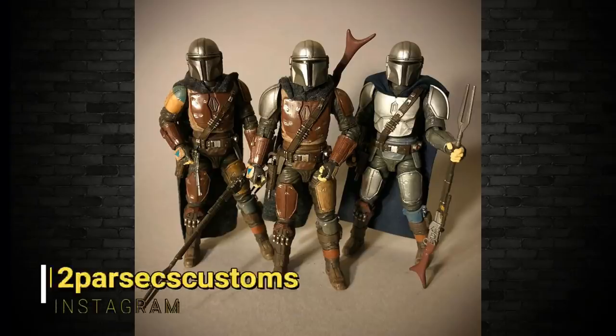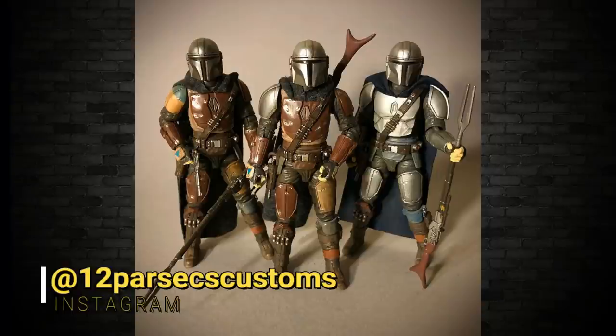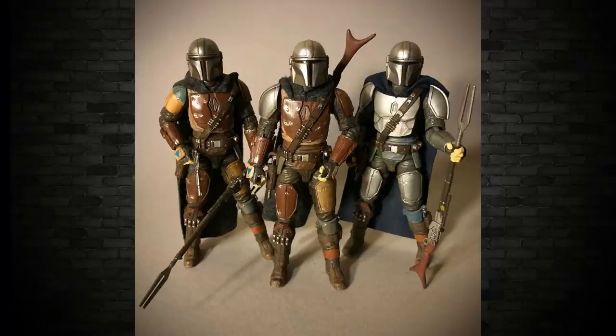Moving on to someone who does them all the time. What a great Instagram account. 12 Parsecs Customs. Does some fantastic work. Check out the Mandalorians. These Mandalorians here have 3 different versions of it. So it's like the original version, the I'm almost there, and complete Beskar armor.